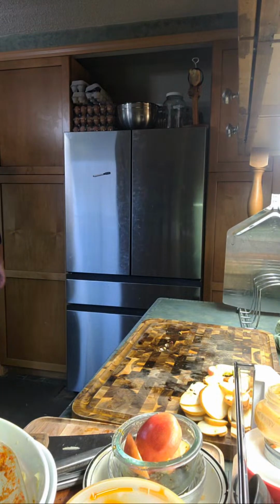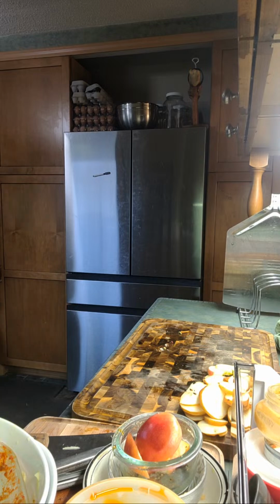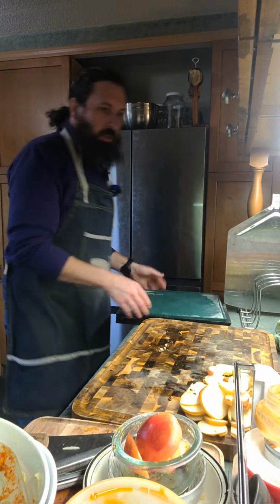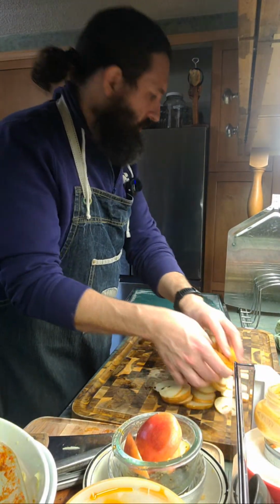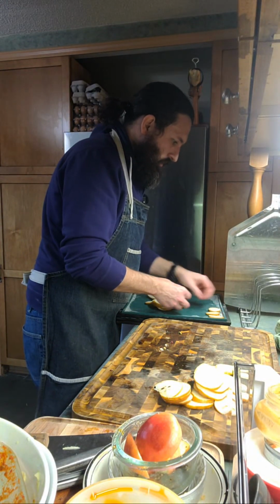All right, let's get a couple trays here. Get this loaded up. Shake off a little bit of residuals. All right, let's get these pears on here first.